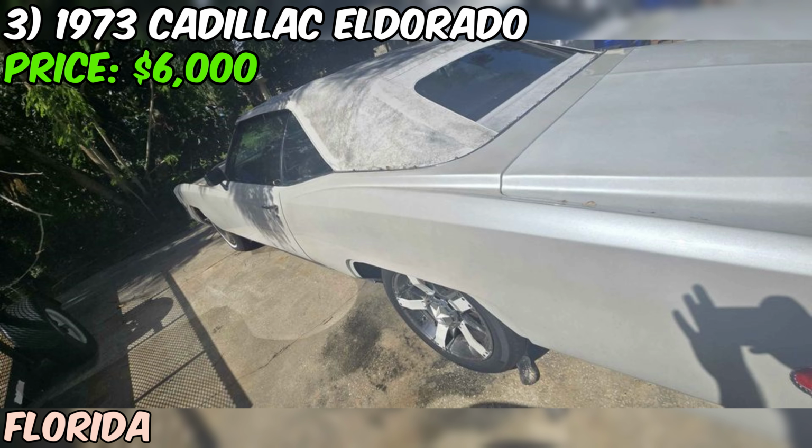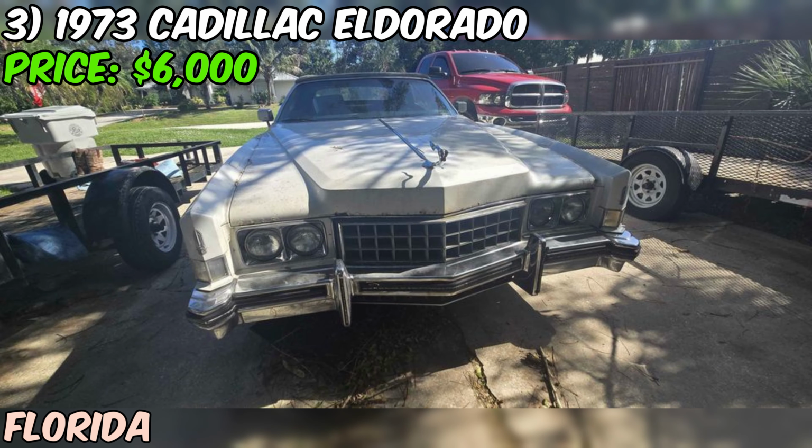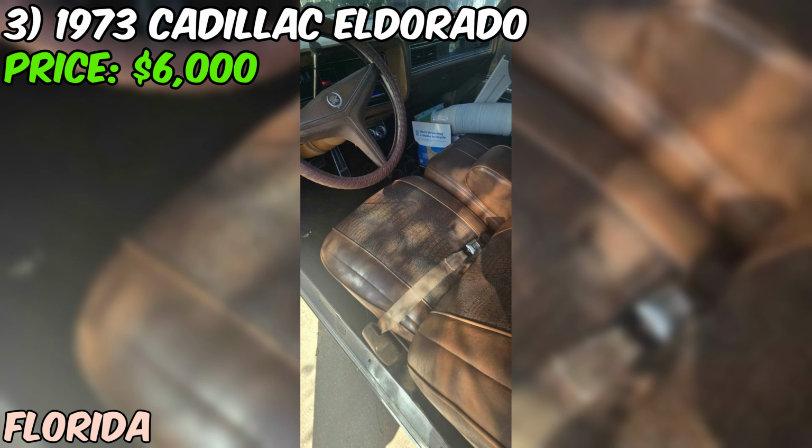It's important to acknowledge that the seller openly states they don't have the time to dedicate to this Eldorado. This suggests that the car may require some TLC and repairs to bring it back to its former glory.